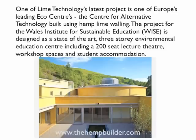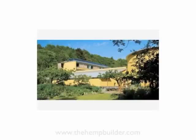One of Lime Technologies in the UK's latest projects is one of Europe's leading eco-centres, the Centre for Alternative Technology, built using hemp walling. This was built in Machynlleth in North Wales. The project for the Wales Institute for Sustainable Education, WISE, is designed as a state-of-the-art 3-storey environmental education centre including a 200-seat lecture theatre, workshop spaces and student accommodation. I highly recommend a visit to this building.